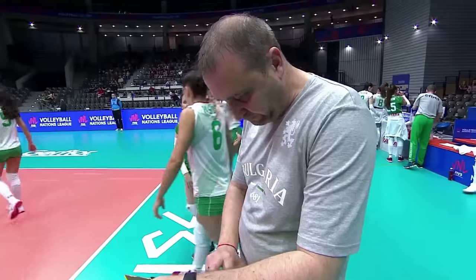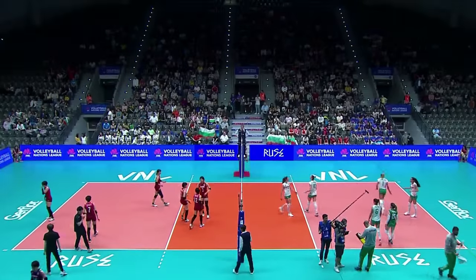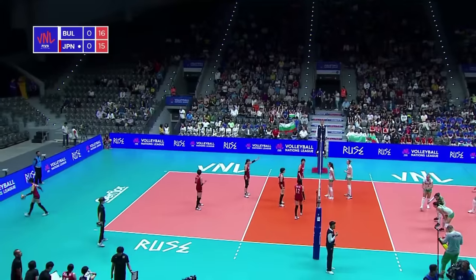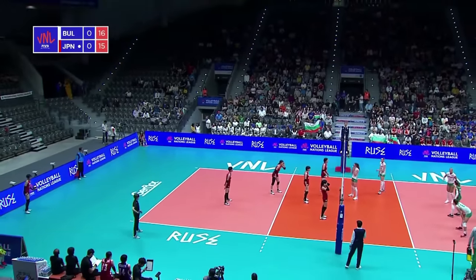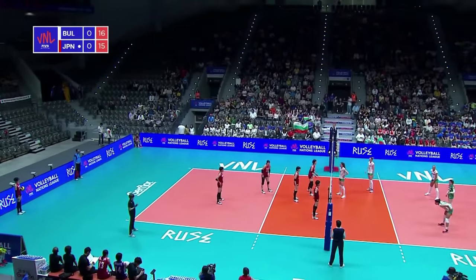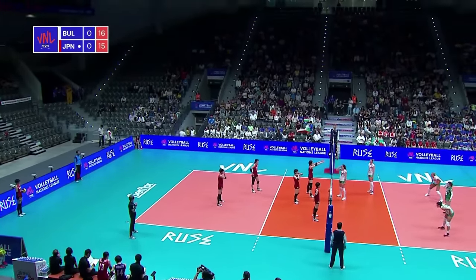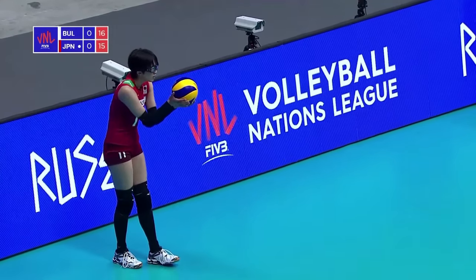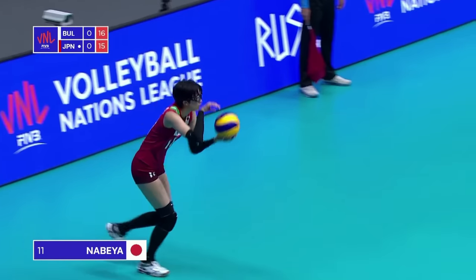So since the technical timeout number two, when Bulgaria led by 4 points, Japan have rattled off 3 points without reply to get back to within one. Last time we had a one-point match was at 9-8 to Bulgaria.